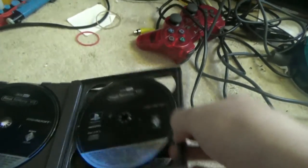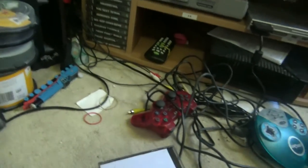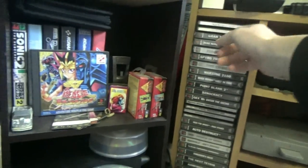Promo Edition. All 3 discs. I have never played Final Fantasy yet. I own 7, 8, and 10. But yeah, that's just a really cool thing, and so it's mine now.